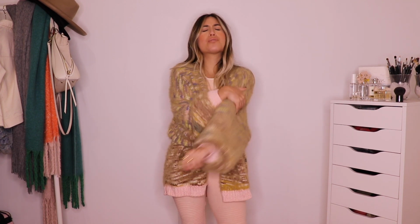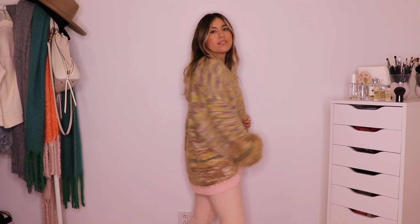And then these are cute high-waisted leggings, super easy, comfortable, just to throw on and go. I work out with these, I lounge in these. I do like everything in these. These are awesome. But yeah, and then I added this super cute, cozy, open cardigan. I love it so much.